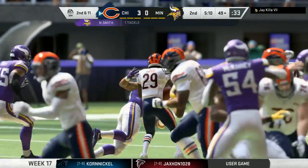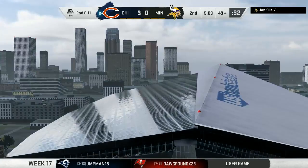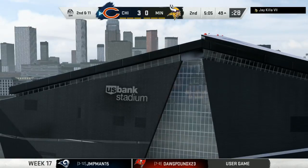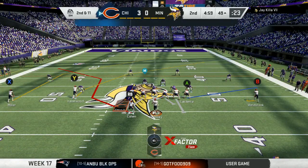It's a tough one right there. He ran right into the teeth of the blitz as the linebacker was freed up in order to stuff that one for a loss. I think quarterbacks got to see that. Got to find a way to audible into something a little more advantageous. After the loss to start out, here's second and 11.